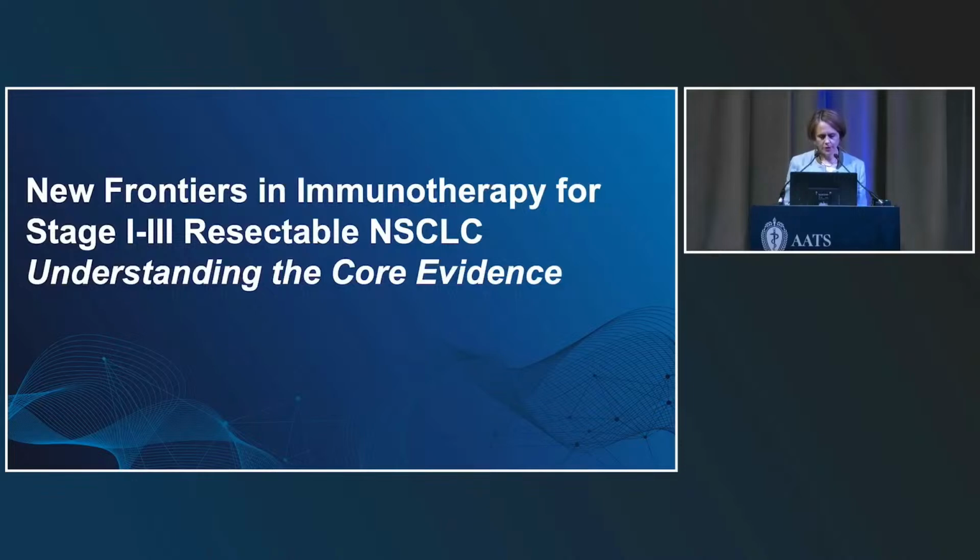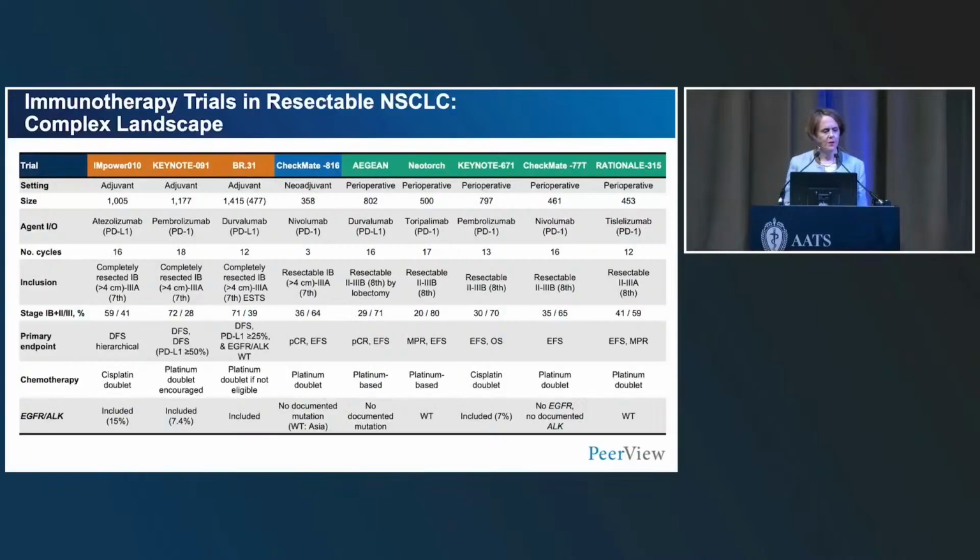So in New Frontiers in Immunotherapy, we're going to go over the core evidence for stage 1 to 3 resectable patients. I think some or many of you have seen a table similar to this from me in the past. It really goes over some of the key information on the neoadjuvant, periadjuvant, and adjuvant trials in this space. There is a lot of data. It has come out fast and furious. And I always talk a lot about how these trials are more similar than they are different.